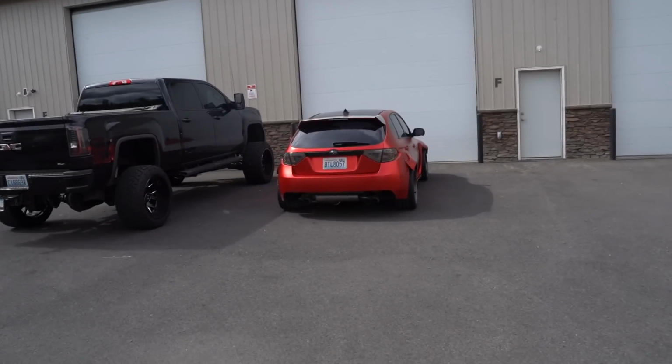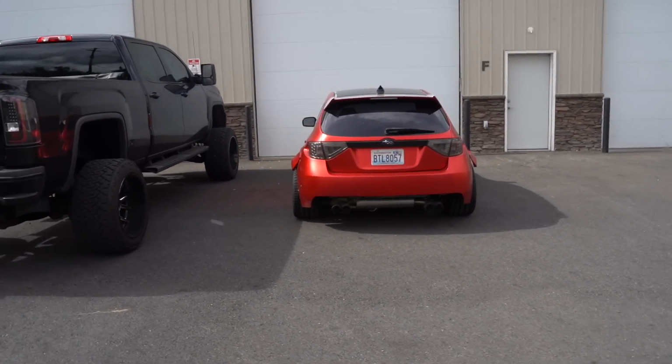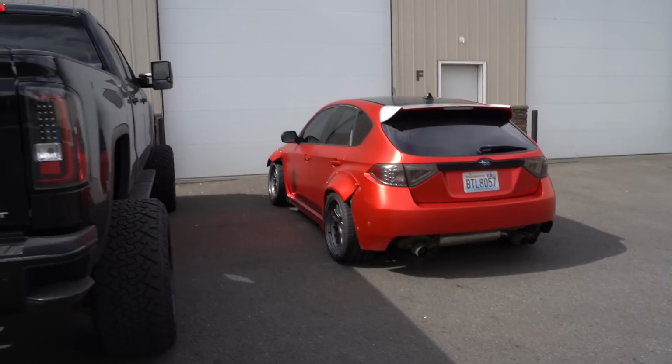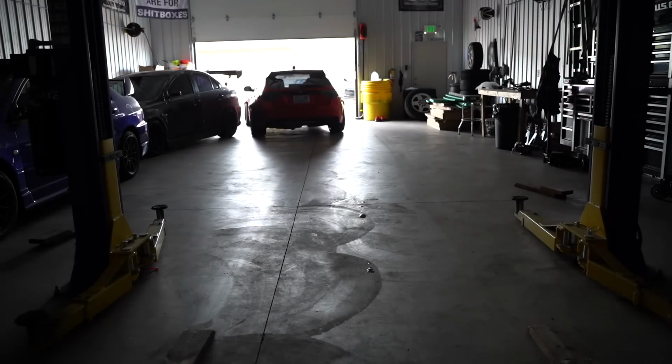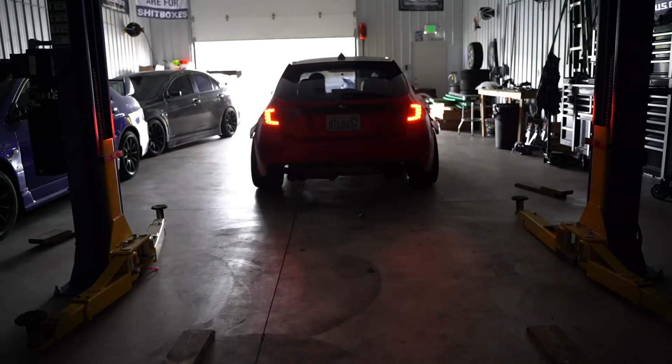All right, let's get the STI in the shop on the lift. Hopefully the power gets restored relatively quick. Not gonna lie, it's really hard to see when you can't see. I almost took out the Evo 10 with this janky ass STI.